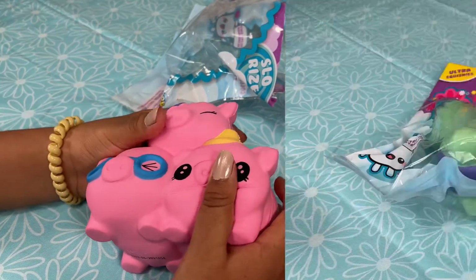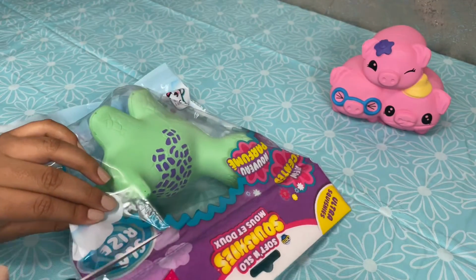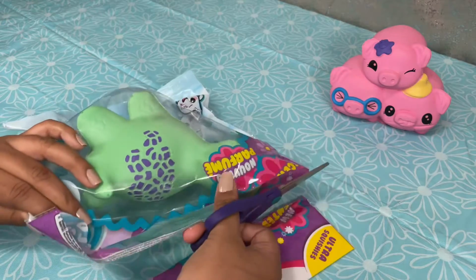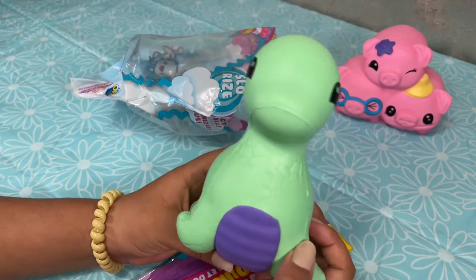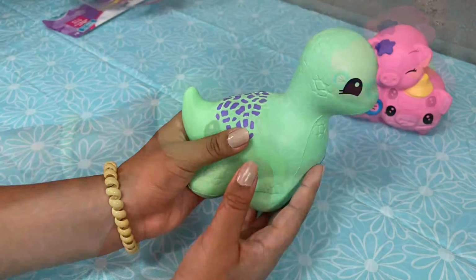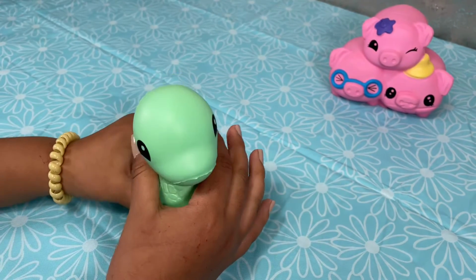Let's move on. This is a green monster. Let's see what kind of animal monster it is. I think it's a dino because of the spots. Or maybe it's a giraffe disguised as a dino. What do you guys think it is? I have no idea. Let's put that right there. Look! I think it might be a dinosaur. Dinosaur/turtle. It's like half turtle, half dinosaur.